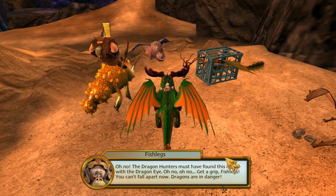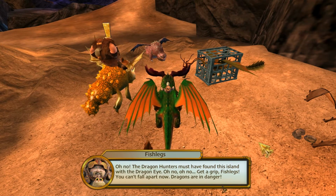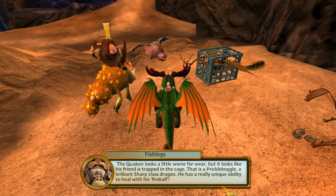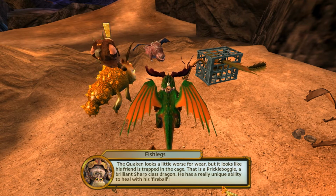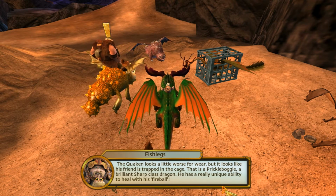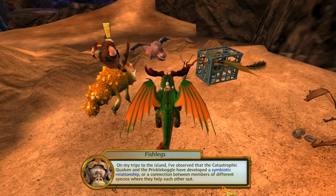found him. Oh no, the dragon hunters must have found this island with the dragon eye. Oh no, get a grip, fish legs. You can't fall apart now. Dragons are in danger. The Quaken looks a little worse for wear, but it looks like his friend is trapped in this cage. It's a Prickle Boggle. A brilliant shark class dragon. He has a really unique ability to heal with his fireballs.